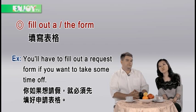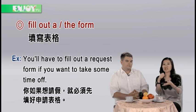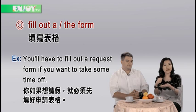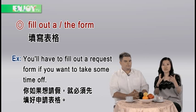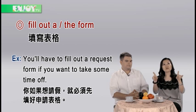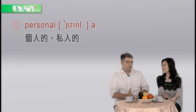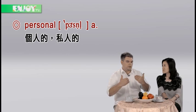Right, 所以说其实我们刚刚讲说 fill out a blank, blank 就是空白的地方，所以我们讲说填写，不管填写这个动作我们就是用 fill out, 所以我们刚刚讲那个例句说所谓的 take some time off 就是所谓的请假，我们常常在上课的时候或是在上班的时候我们都会做这样的动作。我们要请假怎么办，你要填一张申请的假单，就是这个东西，所以你如果想请假的话就必须要先填好所谓的申请表格。Okay, so talking about personal, personal means it has to do with yourself, one person, okay, with you.